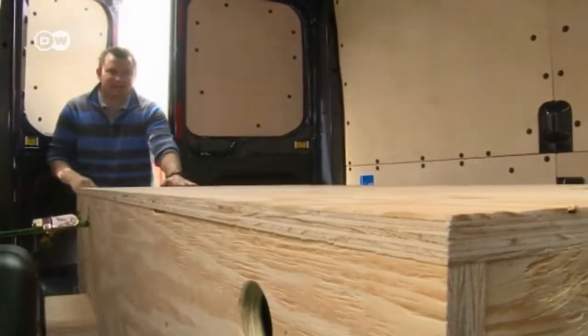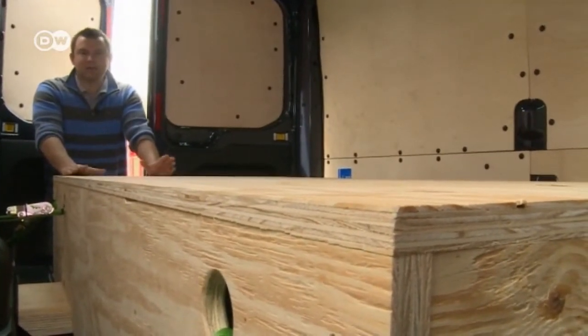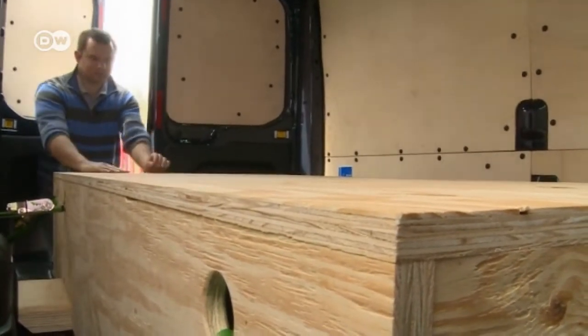Sasha has half the permissible payload in this box at the back. That's to simulate conditions that delivery drivers face on an everyday basis, so even though he's not a parcel courier, he gets to experience what it means when there is weight in the back.